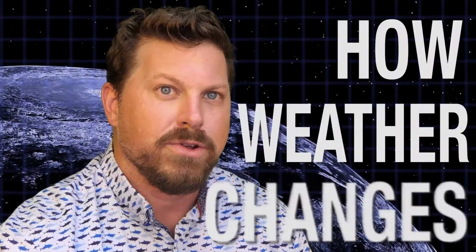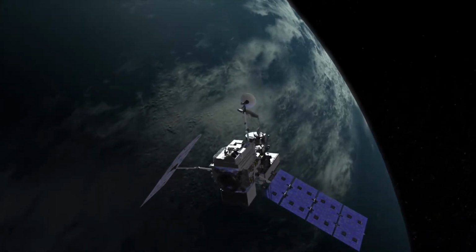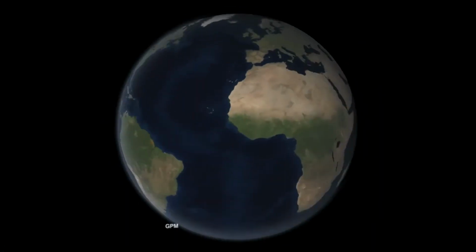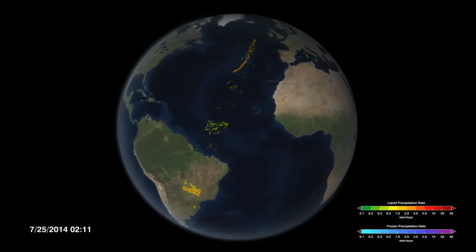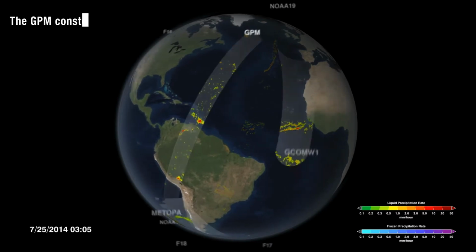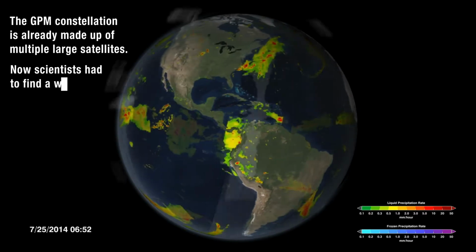So one problem that we always run into with Earth science missions is that we're not able to really observe how weather changes. Imagine a satellite flying over the Earth that observes a storm. It's observing that storm at one instant in time. It takes a whole other orbit, about 90 minutes, for it to come around and see that storm again. In the meantime, the storm may have moved, it may have changed, and we don't see how that happens. Our idea was that if we could launch multiple satellites separated by just a few minutes, we would get to watch the storm as it evolves and changes with time.